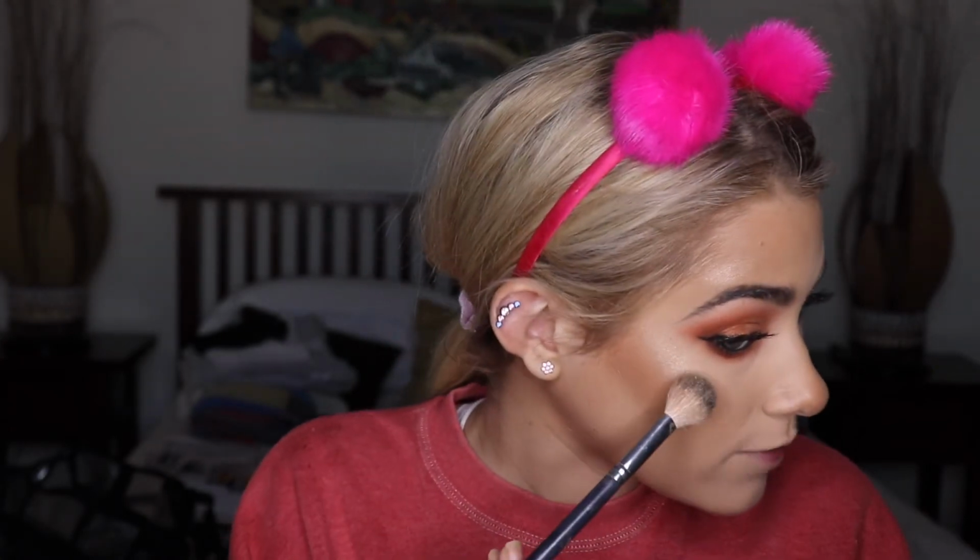And now I'm going to go in with the Jeffree Star Supreme Frost in the shade Wet Dream. This is amazing. You guys have to get this. This is my new favorite highlighter. I got it whenever the day was that they came out because I pre-ordered it on Beauty Bay. Can we just, for a minute, appreciate that?